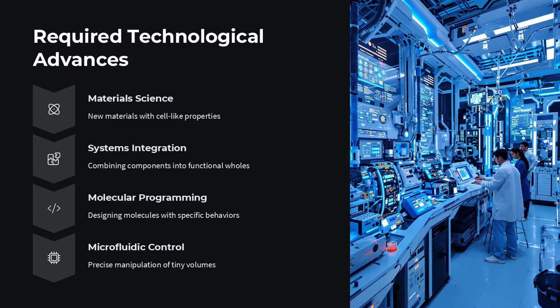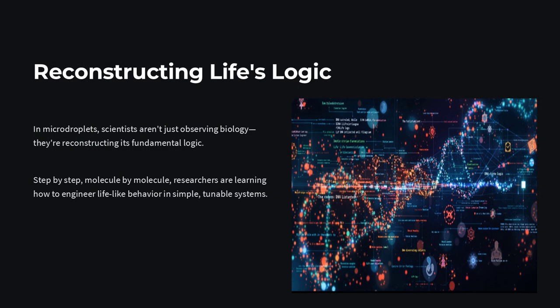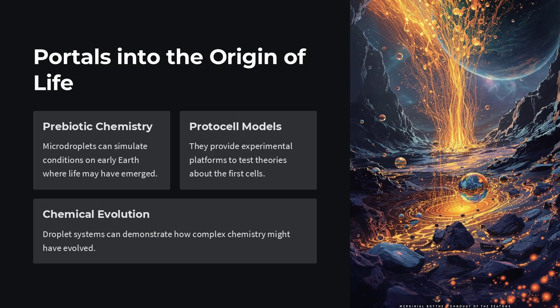They offer a controllable, tunable microenvironment where lifelike processes can be studied one step at a time. So, what exactly are these microdroplets? They're tiny volumes, often just picoliters to nanoliters, of aqueous solution surrounded by oil or other immiscible liquids, sometimes enclosed by a lipid or polymer shell. In other words, they look and act a lot like cell membranes, especially when engineered with surfactants, lipids, or proteins.